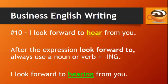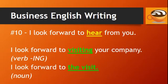Number 10. I look forward to hear from you. After the expression look forward to, always use a noun or the ing form of the verb. So the correct sentence is, I look forward to hearing from you. Here are 2 more examples. You can write, I look forward to visiting your company, or I look forward to the visit. In the first case, we use the verb in the ing form, visiting, and in the second case, we use the noun, the visit.